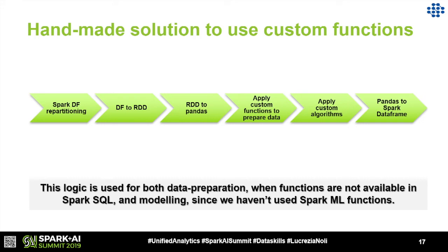You repartition the Spark data frame, you go to an RDD, then from the RDD to pandas. So the important thing is that you went down a level to the RDD before you went to pandas. Then you apply your custom functions, and here we have a set of functions for the data processing and a set of functions for the modeling. And then you go back to your Spark data frame.